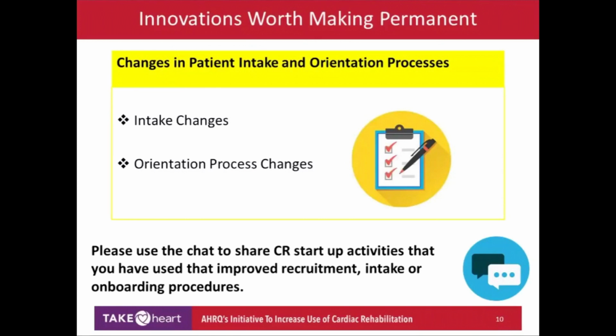Very nice. And then for a third perspective, we have Sarah Schaub from Canton, Ohio. And Sarah, do you want to tell us how you've been doing it, the orientation and intake process?